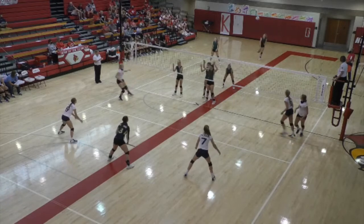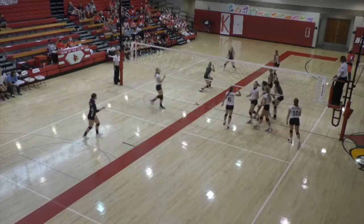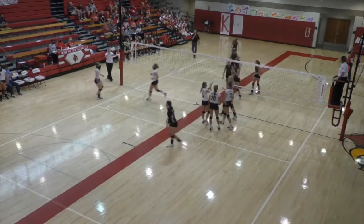So Smith Center back to serve. Serve comes across. Babcock gets it. Now they go right back to Babcock. Babcock goes across the court and finds the open spot. And the Panthers pull back to within 1.